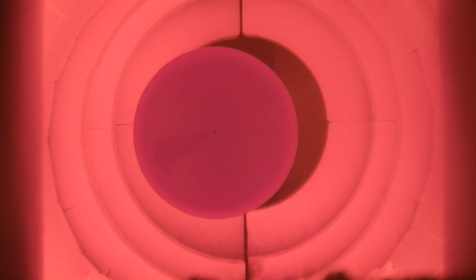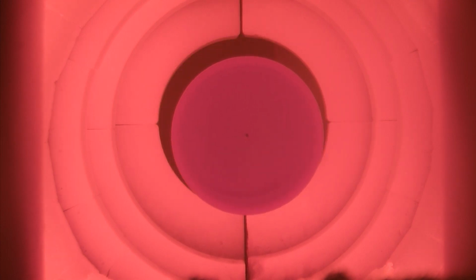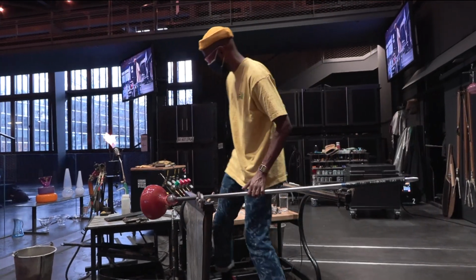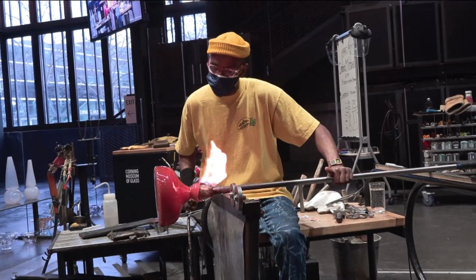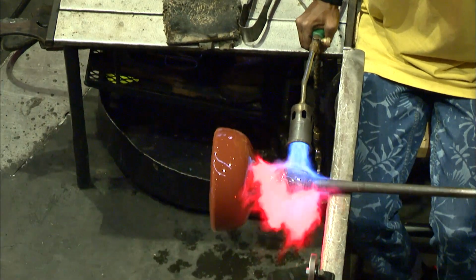And at no point will we ever really let this glass cool off. We're going to keep it well over 1,000 degrees the whole time we're working. Even when we're finished, we have to put it into a slow cooling oven for a cooling process. It's going to slowly cool over a period of time. And I believe the period of time that he has chosen is 24 hours. So we won't see this for a while once it goes in the oven.